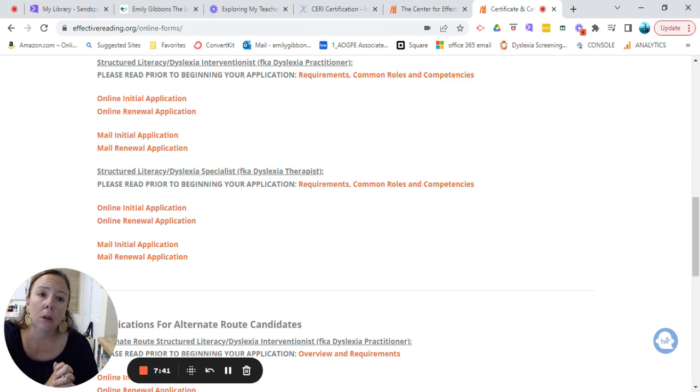With this particular level, you would have to provide documentation of that practicum, of your coursework, and there is a test involved as well. I have taken it online. You don't have to take it in person. They did used to offer it in person, I think, and it might even just be all online now. But you do have to have a passing score for that exam. I have another video on my YouTube channel that you can check out about that exam. Really not bad, but definitely something that you do want to study and prepare for.